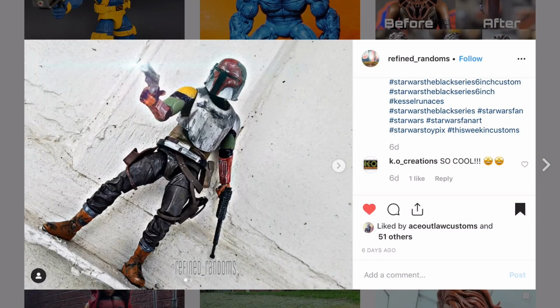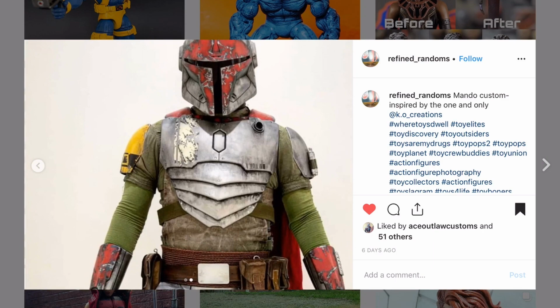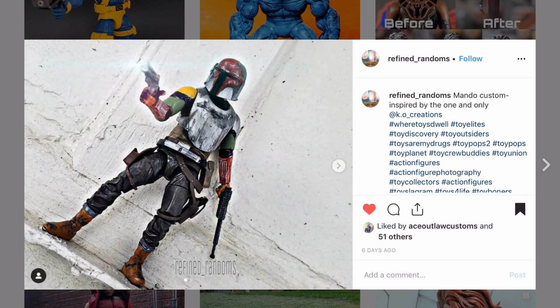Refine Randoms, here we go. It is Force Friday, and this is a Mandalorian that he says he got from a cosplayer. I think he's called KO Creations. This is the cosplayer, and this is the duplication of that. I think you got pretty darn close, and I mean, who doesn't love Mandalorians? Fantastic job. All right, guys, that was a rapid fire this week in customs.